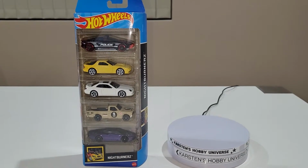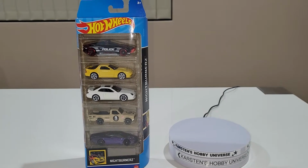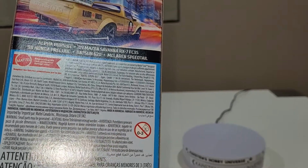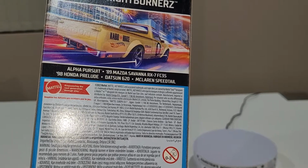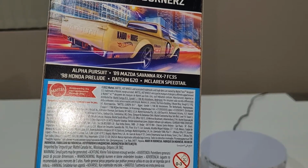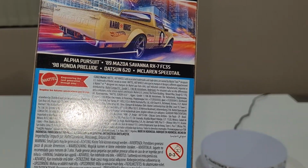Today's video, we're looking at unboxing a Hot Wheels 5-pack Nightburnerz series. It's got an Alpha Pursuit, a 1989 Mazda Savannah RX-7 FC3S, a 1998 Honda Prelude, a Datsun 620, and a McLaren Speedtail. So let's go ahead and get them out of the box, and I'll put each one of them on the turntable.